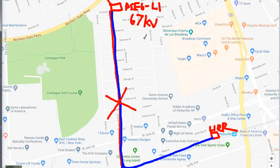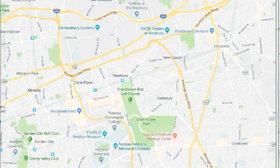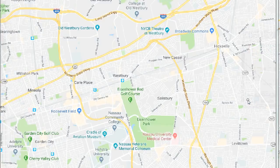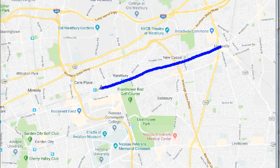And here's my idea of what needs to be done. So we're going to be drawing and showing you what needs to really be done to fix the main line issue. All right, with the whole power infrastructure, we need dedicated lines like the Babylon branch has. All right, we need a metal line along the tracks, going all the way at least to Mineola, and maybe beyond that too.